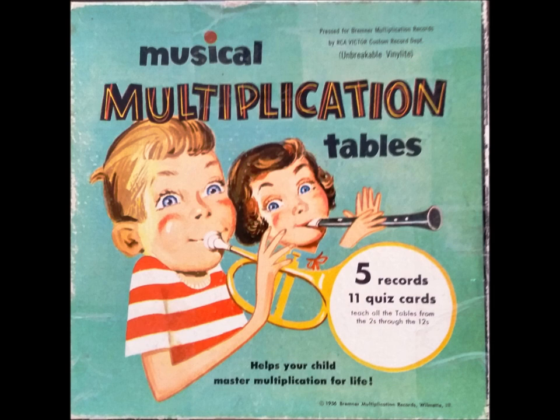Three times six is... Three times seven is... Three times eight is... Three times nine is... Three times 10 is... Three times 11 is... Three times 12 is... Well, how many did you get? Remember, if you want to beat the quiz, all you have to do is play it and say it over and over again. And be sure you say it loud.